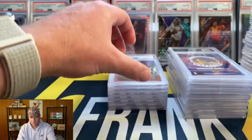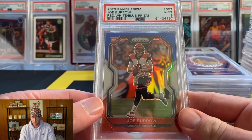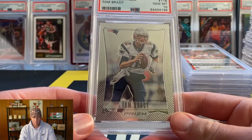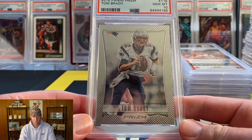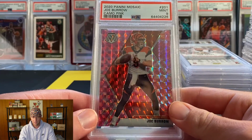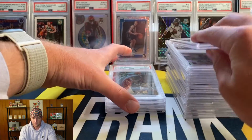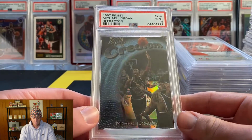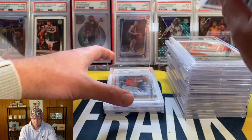And coming down to the last few here, we have a Burrow Prism Red, White, and Blue. That one got a 9. Nice one here. Tom Brady from 2012 out of Prism got a 10. Joe Burrow Pink Camo. That one got a 9. We have a Michael Jordan Finest Refractor 9. Very nice looking card there.